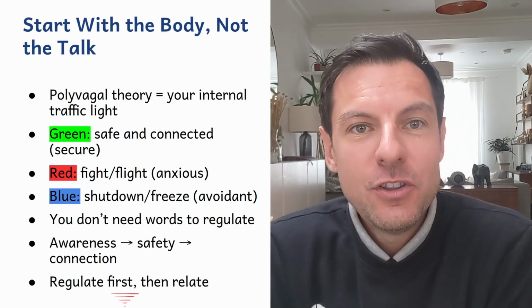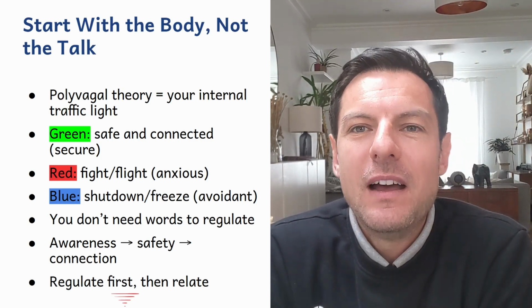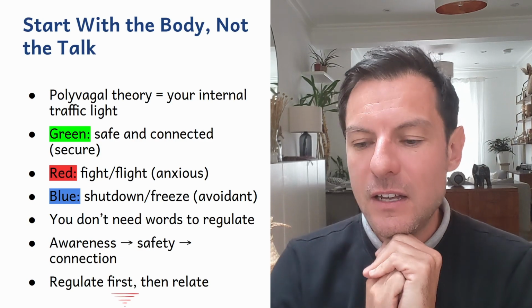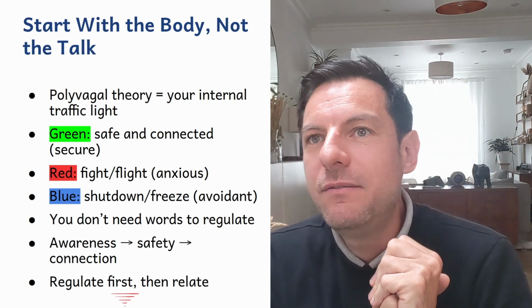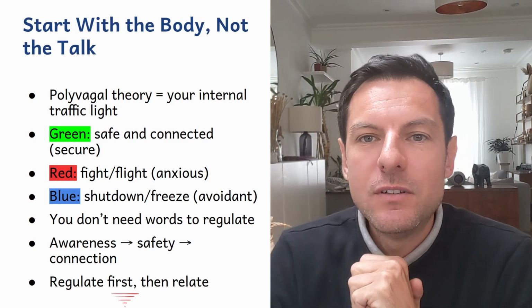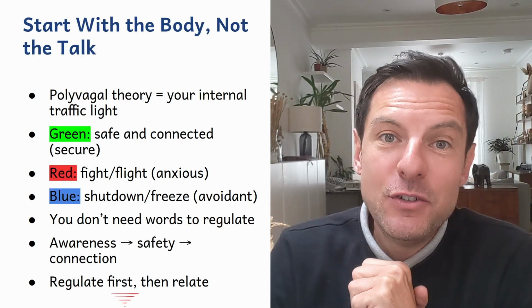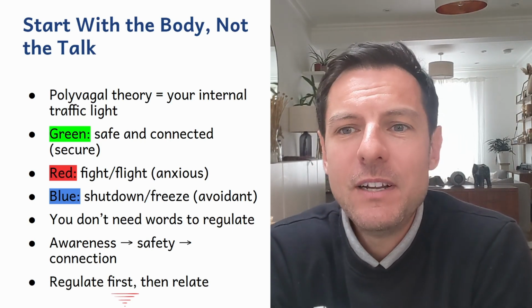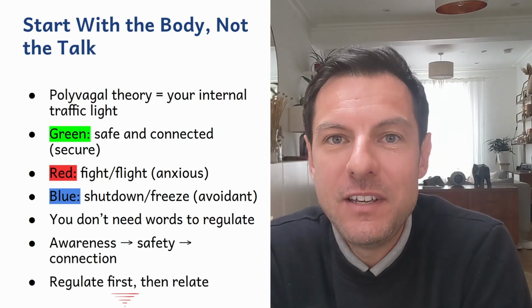And the blue one is to shut down and to freeze, like an avoidant. For 25 years, I thought I was always in the green. I know, nothing can affect me. If I get a bad grade, if I break up with a partner, I'll be fine, right? For many, many years, I thought that's the way it is. I'm strong. Through studying psychology and learning about attachment, I realized that I was not necessarily secure. I was actually shutting down. I was freezing. I was avoiding things.